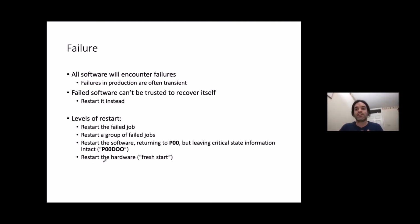So instead, you restart the bit of software that's failed. And the hope is if you restart it, whatever once in a blue moon thing caused it to fail will have gone away. The software can have another go and hopefully recover from the error. And the AGC provided various levels of restart. You could restart just the failed job or a group of jobs. You could restart all of the software, but keep important information like where you are and how fast you're going intact, and that was called a PUDO. Or you could restart the entire hardware, just absolutely everything, and that was called a fresh start.